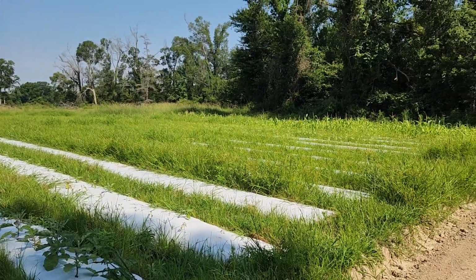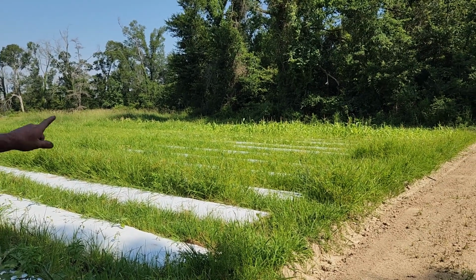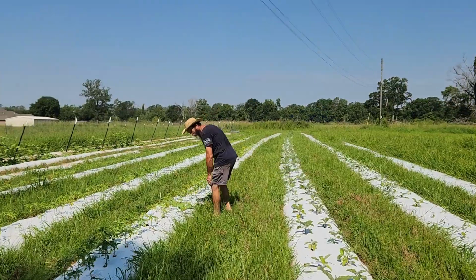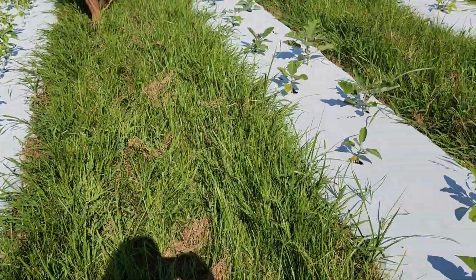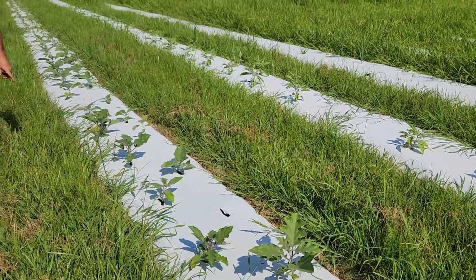We're gonna plant pumpkins in these rows if the grass is tall. We're gonna plant pumpkins there, and then the sweet corn on the far end. Walk down the cherry peppers. Got volunteer cucumber plants coming up too. Last spring I had cucumbers planted here and cantaloupes planted down there, and I've got a cantaloupe plant growing in the middle of the aisle over there.